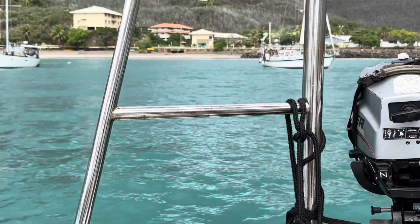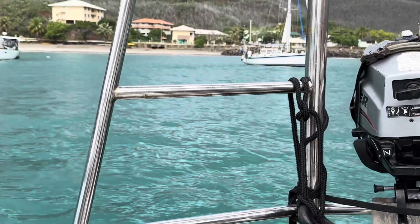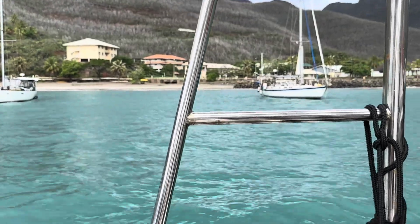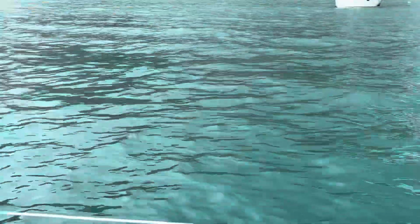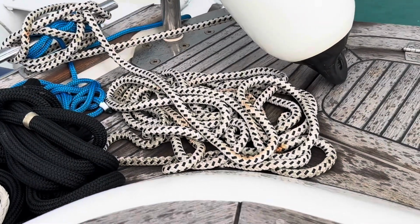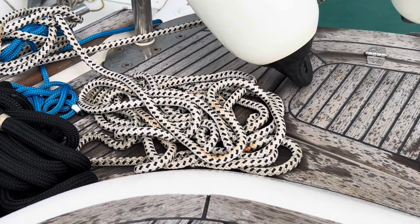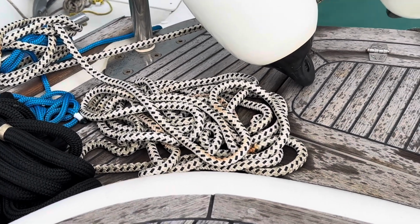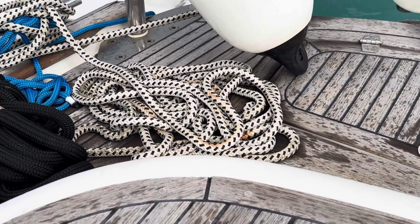Well, that was where my stern anchor was laid, between those 2 boats there. And at the moment, it's well forward of the boat, and this is how much of the line that was laid out I've been able to pull in. It's completely slack. So clearly the stern anchor is not doing anything at all of use.